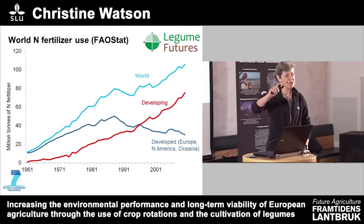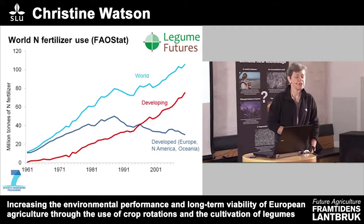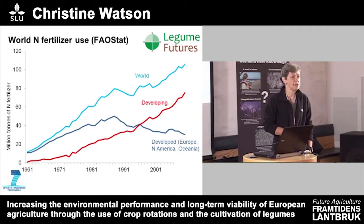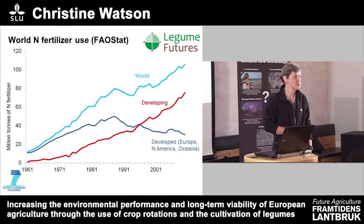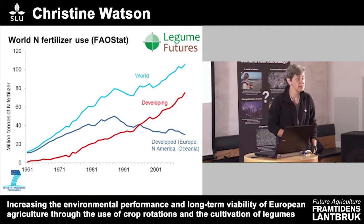But then if you look at the line above, the red line, what's going on in developing countries, we see an increasing pattern of fertilizer use. And some of that fertilizer is fueling Europe. Some of that fertilizer is being used to provide crops which are being imported into Europe. So we have to take, I think, some responsibility for that world increase. And that really is quite a high slope, that top line, that world line.